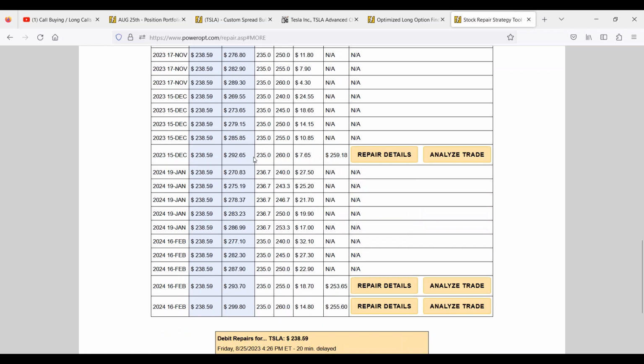We could have used this as a guide. What it tried to do is build a repair by selling 2 December 260 calls and buying 1 235 and getting a net credit of 765. But in order to get the full benefit of that stock repair, you need to hold it to expiration. And you can't hold it to expiration because you have a long call right now that expires in September.